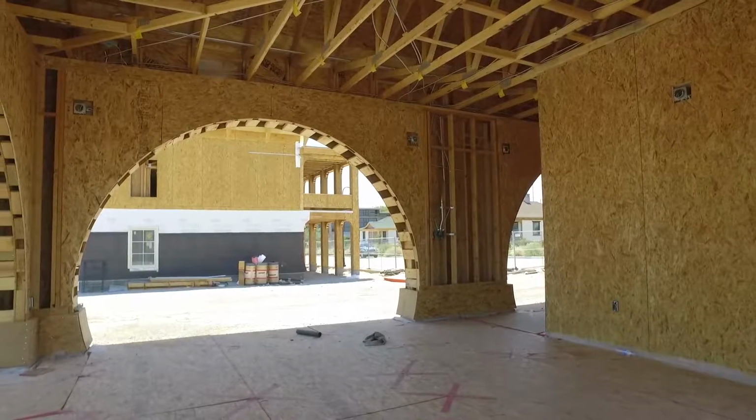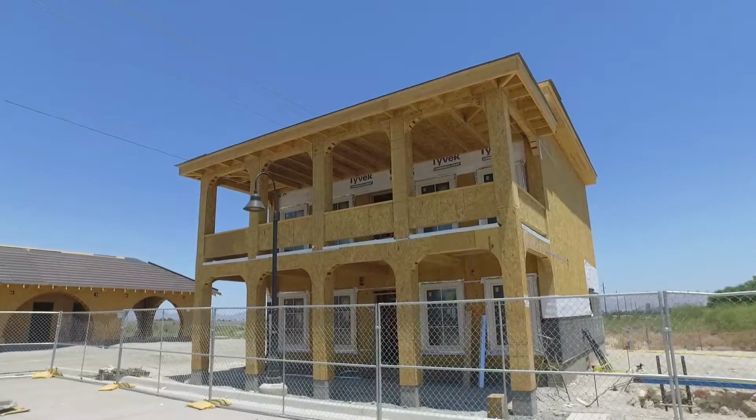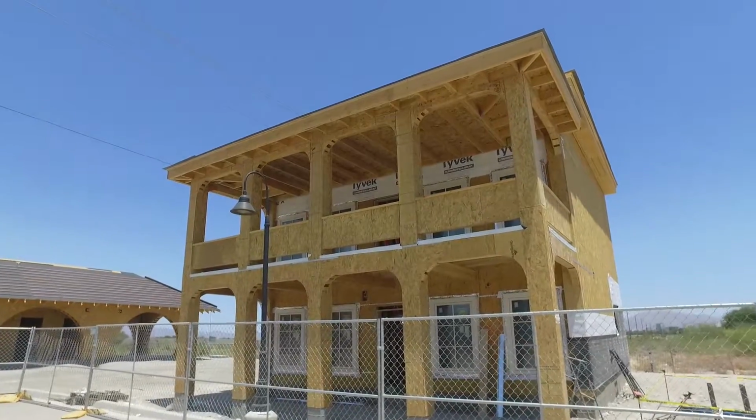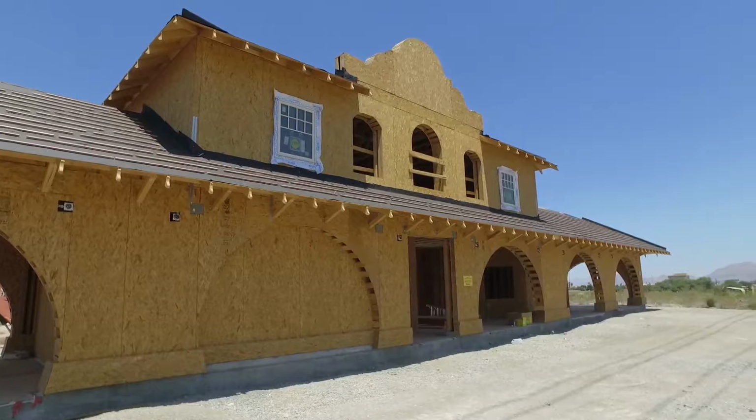So once major construction is finished on the outside and the inside of the buildings, that's kind of half of the construction project. The other half will be furnishing them with the furnishings and putting the interpretive graphics and the interactive elements in.